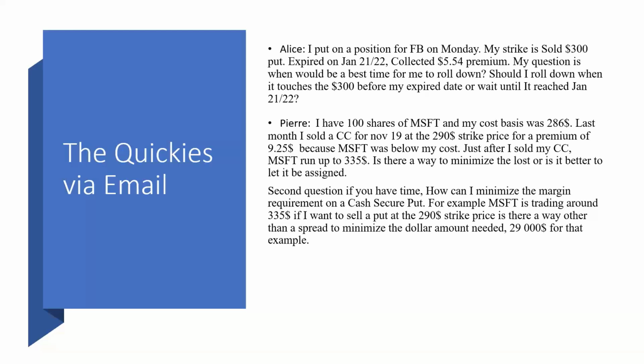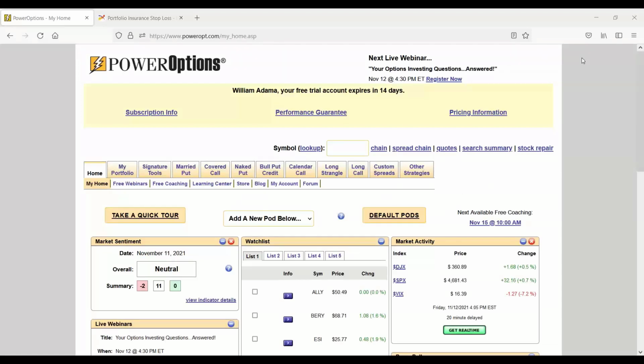All right, well, let's go ahead and pause the screen. We are going to navigate over to PowerOptions, and we're going to walk through these 3 basic questions, not basic questions at all, they're great questions, don't get me wrong, but we're going to walk through these and sort of discuss what I would look for.